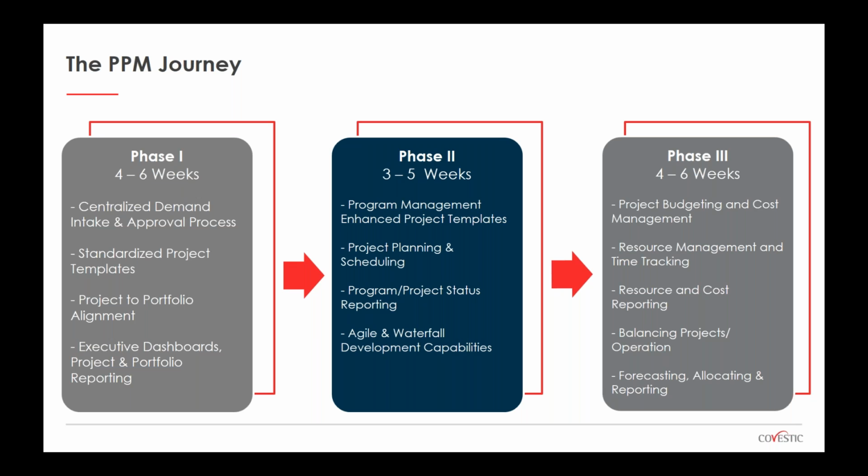The activities in phase 3 close the loop on project budgets, cost tracking, resource planning, and allocation across project and non-project work and time tracking.